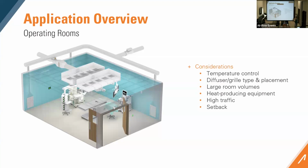Because of that, sometimes lighting can be an issue. At Price, our sister group, Critical Environments, offers something called Ultra Suite, which has diffusers that actually have HEPAs and lights all integrated into one system. So that can actually help, because otherwise if you have the whole grid of diffusers above the patient, the only lights you have are pretty far away from the operating table. So that can also be a concern when you're working in operating rooms.